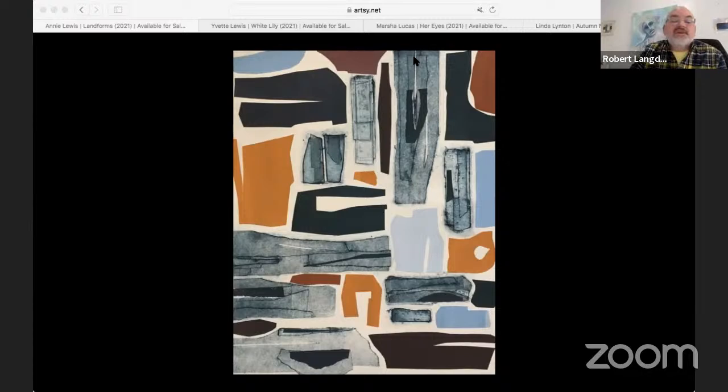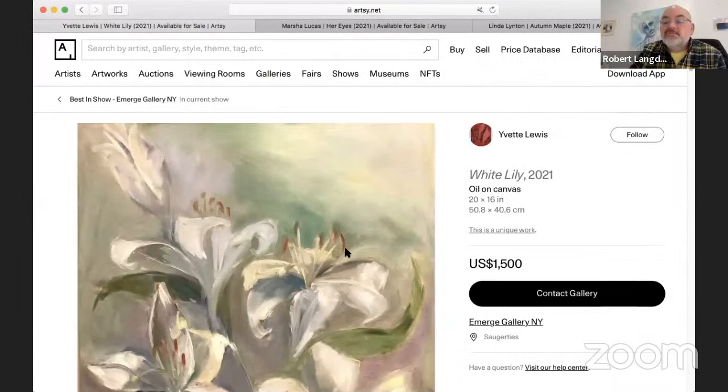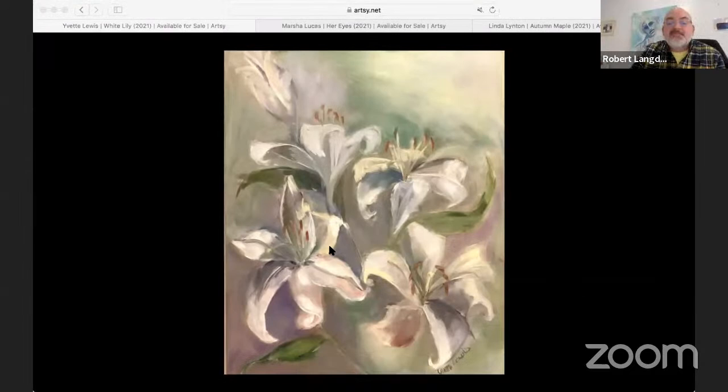This is Annie Lewis. Another Lewis, Yvette Lewis, who was just here. Always a pleasure to see Yvette. Yvette is an artist here in Saugerties. This is called White Lily. It's oil on canvas, 16 by 20. Working from life is an approach I returned to time and again.